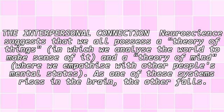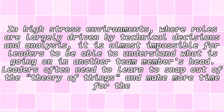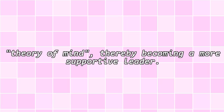competition on team goals. The interpersonal connection. Neuroscience suggests that we all possess a theory of things, in which we analyze the world to make sense of it, and a theory of mind, where we empathize with other people's mental states. As one of these systems rises in the brain, the other falls. In high-stress environments, where roles are largely driven by technical decisions and analysis, it is almost impossible for leaders to be able to understand what is going on in another team member's head. Leaders often need to learn to snap out of the theory of things and make more time for the theory of mind, thereby becoming a more supportive leader.